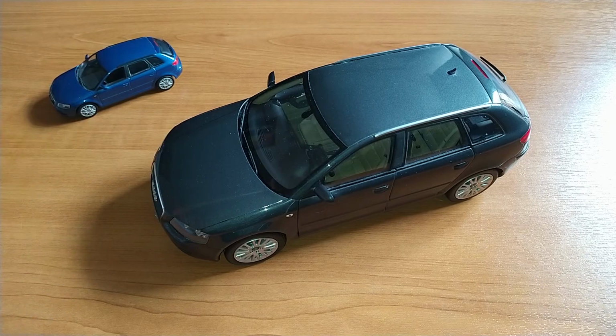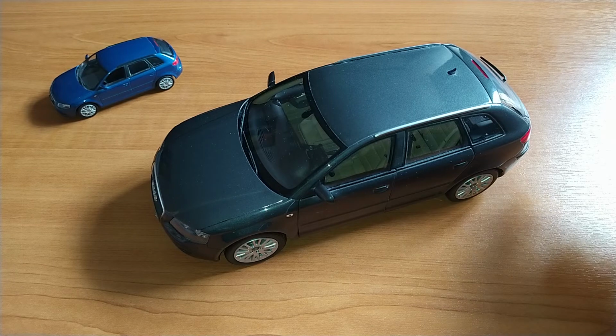And the Kyosho, just like the Minichamps, was also a model that you could buy at the main dealer back when the cars were new. So it's a fully licensed model.